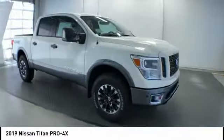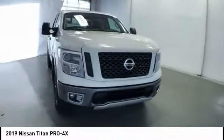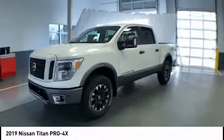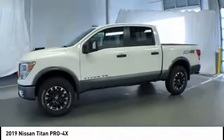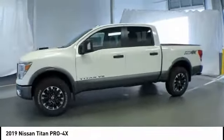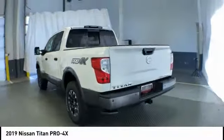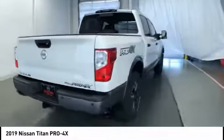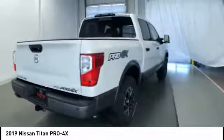You are going to love the 2019 Titan. The Titan houses the Endurance V8 engine, the largest standard truck engine in its class. But the benefits don't stop there. The massive interior cabin boasts a fold-up rear bench seat and a flat loading floor. When it comes to power and comfort, the Titan can't be beat and is priced below $55,000.